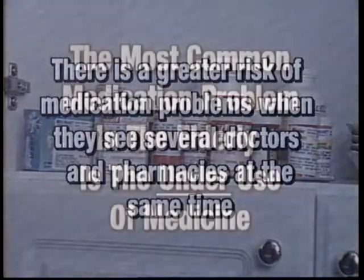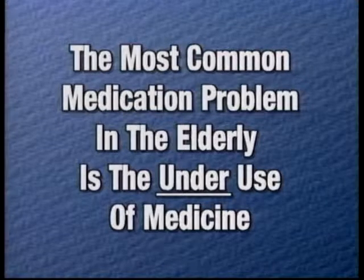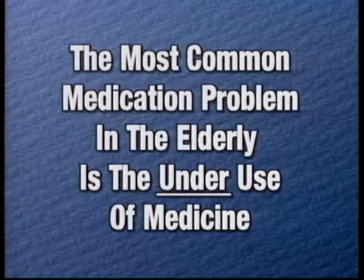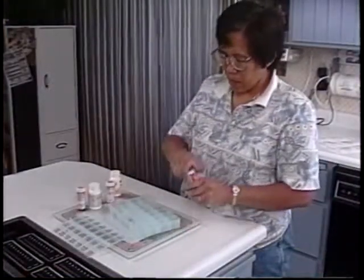Do they have financial problems? The most common medication problem in the elderly is the underuse of medicine. They may fail to refill the prescription, use outdated drugs, or take less than is prescribed in order to save money. You can manage another person's medication in several ways.